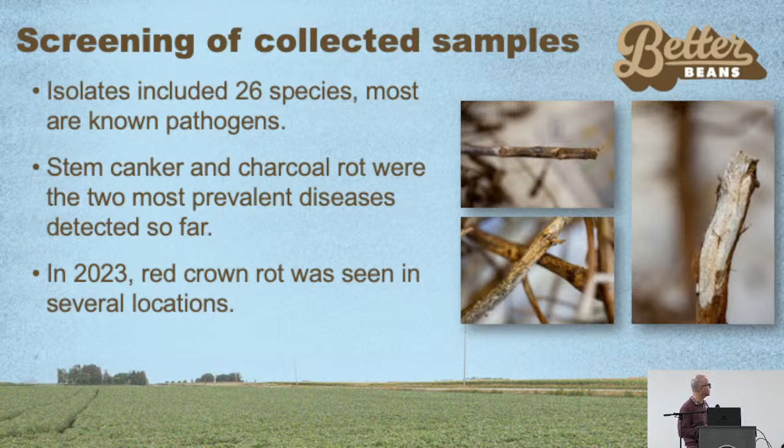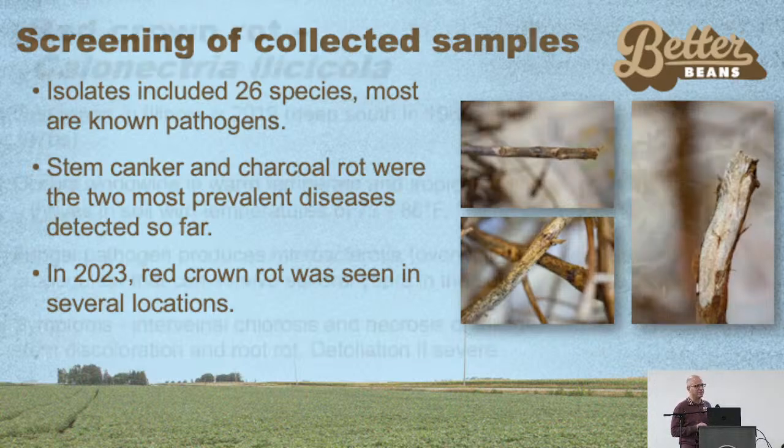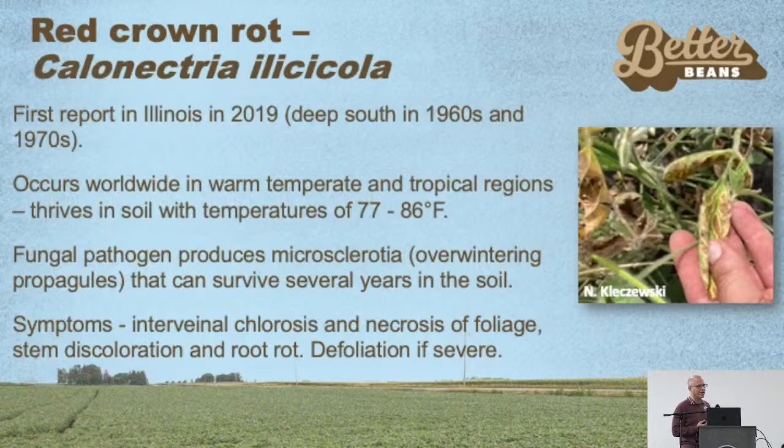Red crown rot was first reported in Illinois in 2019. More than likely it was here long before that, but that was when it was first confirmed. The reason we think it was here for a long period of time is the symptoms it causes. This is a picture Nathan Klicheski took. You can see the interveinal chlorosis and necrosis that looks very similar to sudden death syndrome.